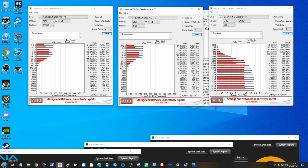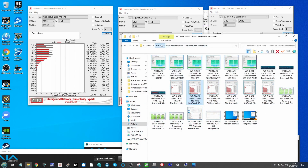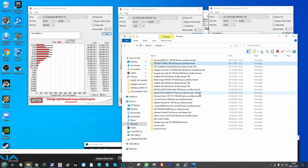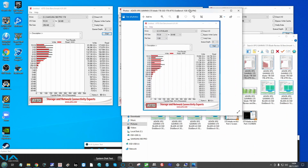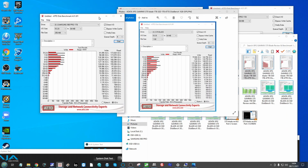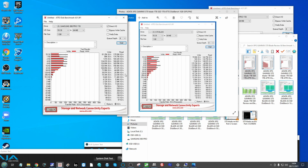Now in IOPS, unsurprisingly, it absolutely dominates. If we look at any of these other SSDs, let's look at another 1TB SSD down here. So if we take a quick look at, let's go with the Gammix again actually, because that's probably the best example. And we look at the figures for IOPS there, we can see even at the 1 gig level, it just absolutely trounced it in terms of what it was doing there.